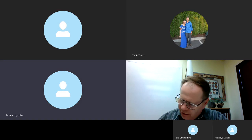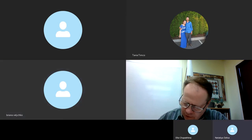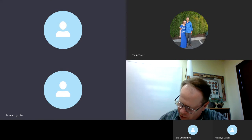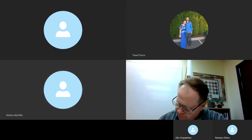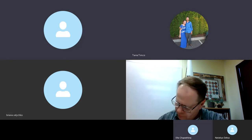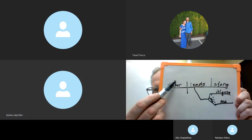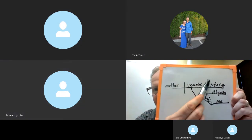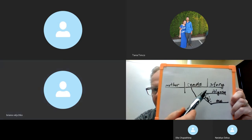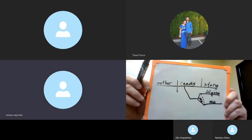Okay, so you guys get the idea. It's exactly the way you're supposed to do it. And so your diagram would look something like this. See if you agree with me on this. All right, so this is what we have. We have the subject, mother, reads, direct object, story. It's a straight up line because it's a direct object. Indirect object comes off of the verb, and there are 2 of them, so they split off to Alyssa and me. Did that make sense?